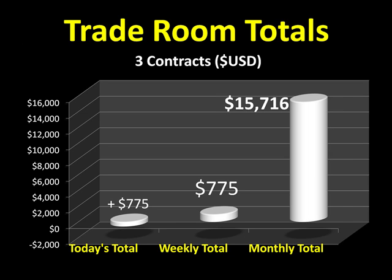$775. We were actually up a little over $800 at one point, but we took a small loss on the euro. A little 3-tick loss on a kind of an early exit trade brought us down just shy of $800. But 3 contracts, guys, 3 trades today, $775. That puts our week total at 775, and our monthly total for the month of June at 15,716.